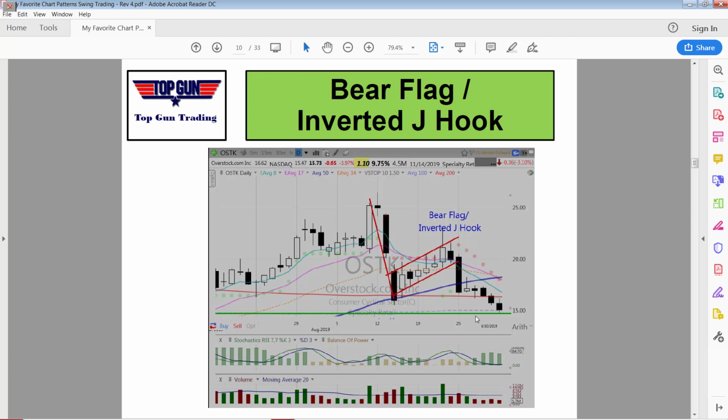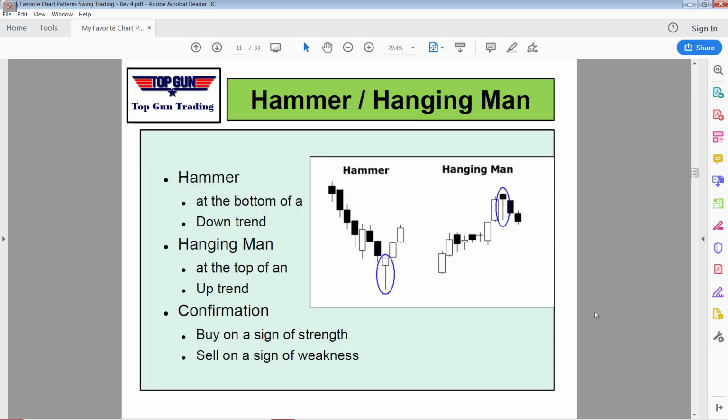I think I drew this green line because there were some further support levels off to the left. So that was the target. All right, here we go with hammer and hanging man. Love the hammer, but it's got to be at the bottom of the downtrend.